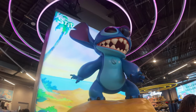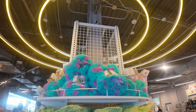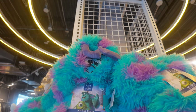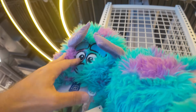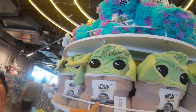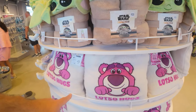Speaking of Stitch, there he is. More new items. They have a Sully hooded throw. Take a look at that. The Sully hooded throw is $25. Can I find the picture? Yeah, there it is. That's what it looks like. That's the hooded throw. $25. It's super, super soft. Awesome. Really like plush. I like that. They've also got the Baby Yoda one, which is $25. Down below are these Lots of Bear pillows. Very cool.